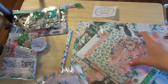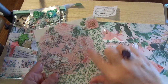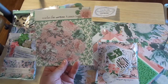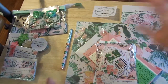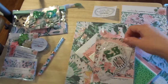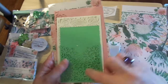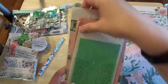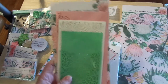Okay, so we'll do those later. And here are doilies. They're so pretty, she does do doilies. I can't wait to play with that. A lot of this stuff you can use in your planner, make cards with, or use in scrapbooking. Her kits are so versatile. That's what I really love about them. Look at those pockets, they're gorgeous. I really need this kit like three more times. That one got a little bent, but I'll straighten that out.